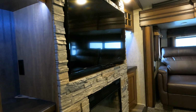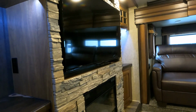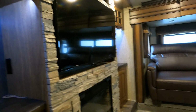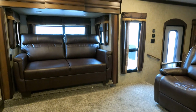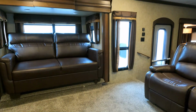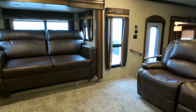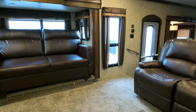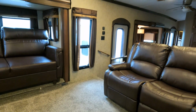It's got plenty of fantastic vent fans if you're boondocking. You can always hook a generator to it too, or shore power if you're at a campground. You've got that inverter so you can power your electric refrigerator when you're towing it down the road. The way it works is, as long as your truck is hooked to the pigtail and wired up correctly, it provides a steady 12-volt source for your inverter to convert that incoming DC or 12-volt power to 110 to power your refrigerator.